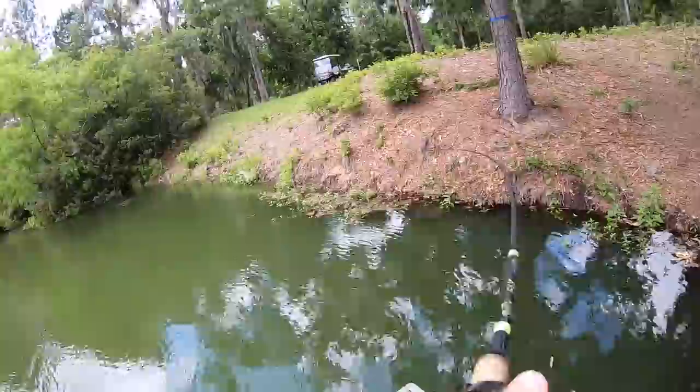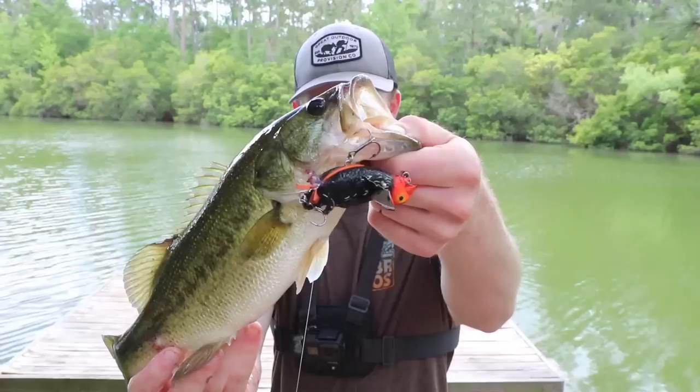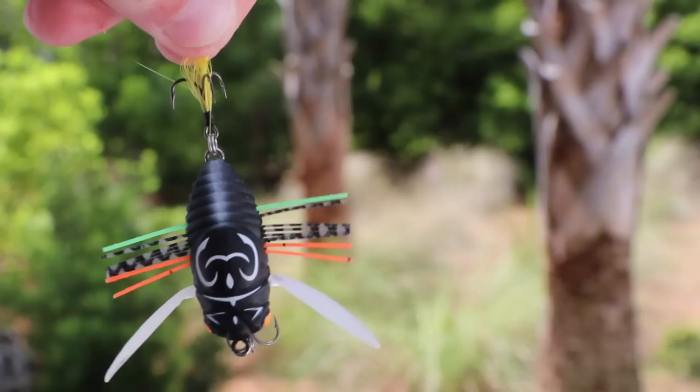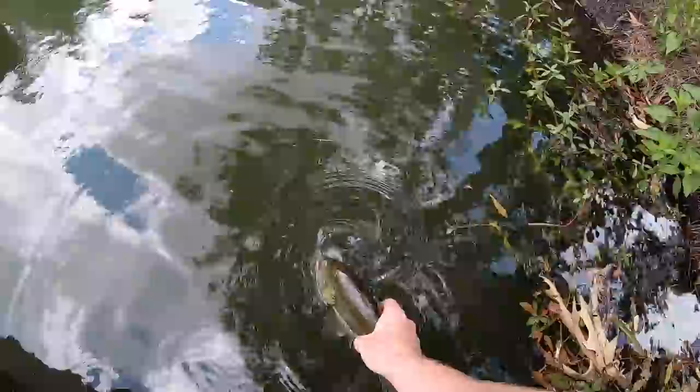There we go. Got another one on the bird. Come on in here, buddy. Surfing on in. Got him. No giant, but a respectable little dude. Look at that. Another one on the bird lure. But it is time to officially take the bird out of commission and put on the cicada. But that is a great, healthy little fish. So let's go ahead and get her back in so that we can do that.